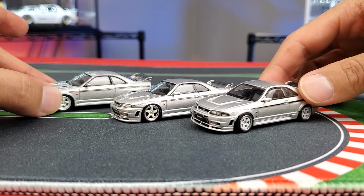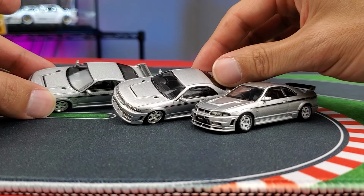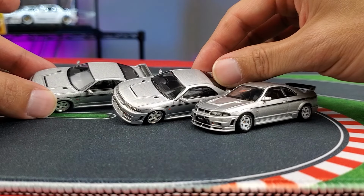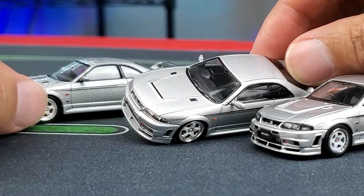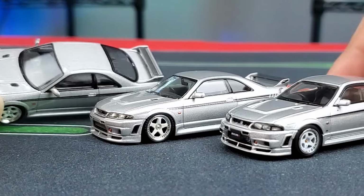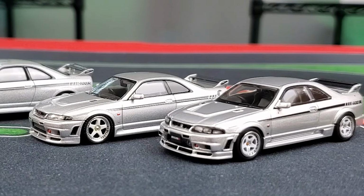Let's take a look at the hood real quick. Hood, I think everybody did a great job. It's that vented hood that we all know so well from this series of cars. The only difference is that you don't have washer nozzle details on the Ignition. Check that out, it's deleted. TomyTec got it going on. INNO64 always doing it, so no problems there. But now let's go ahead and move on to the back.